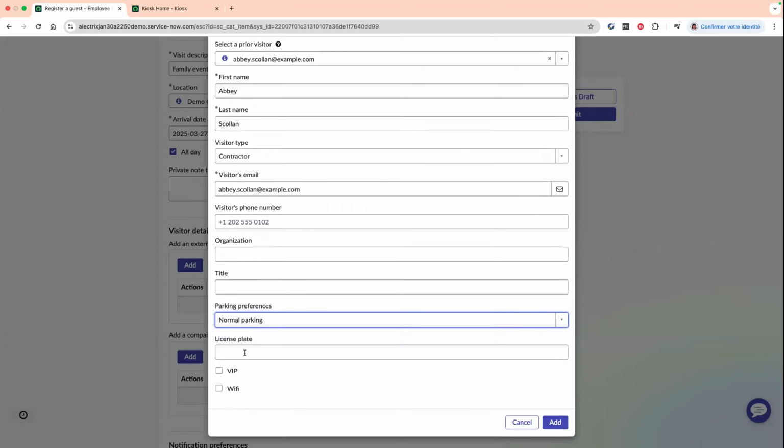I can also define the number plate to make sure it's the right car that is going to be parked there. I can mark someone as a VIP, so VIP could be behind a whole flow where we need to make sure they have a specific experience. It could be anything your organization wants to configure, to provide that kind of flagship experience to specific people if they require it. And of course, I can say Wi-Fi. This also triggers the receptionist to say this person needs a Wi-Fi code when they register. Make sure to give them the Wi-Fi.